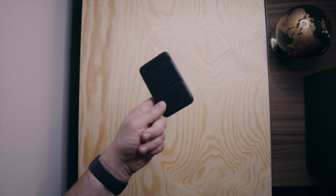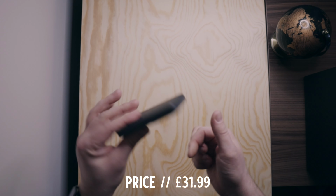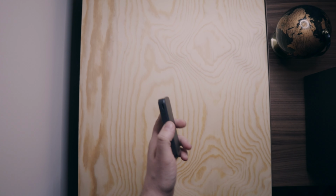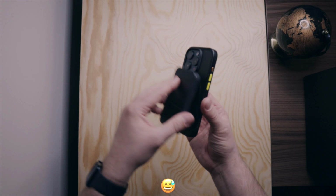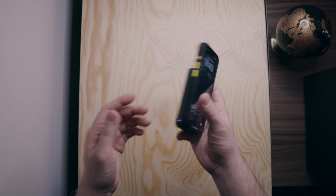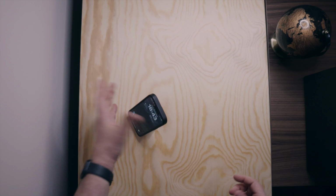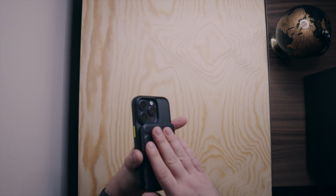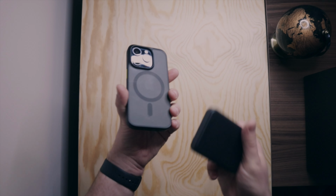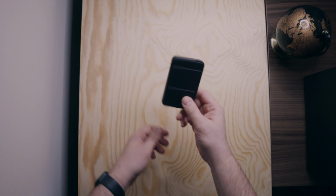Next up, an Anker battery pack for my phone. This one's been great. It's small, and it just sticks onto the back. If you put it on the right way, it sticks onto the back and charges your phone up. And a cool little feature, it's got a little stand on there as well. So boom, how cool is that? I usually get about 1 full charge for my iPhone 15 Pro using this. So having this in there just makes it easy to recharge my phone at any point during the day.